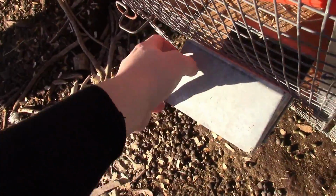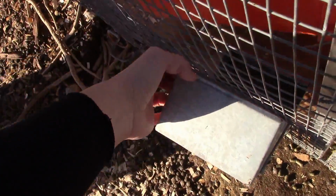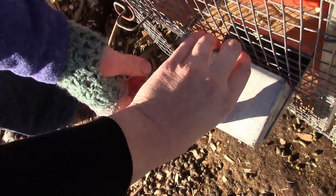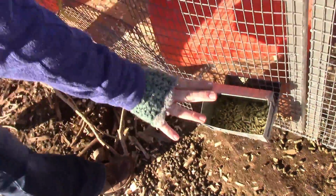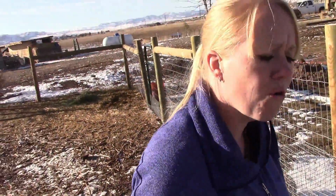Now, do you ration his food? Not yet. We just give him whatever, and I know that you need to be careful with their feed because you don't want a fat rabbit. So we're learning.